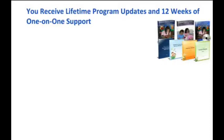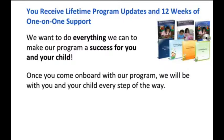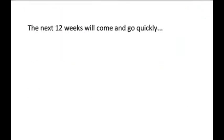You receive lifetime program updates and 12 weeks of one-on-one support. We want to do everything we can to make our program a success for you and your child. Once you come on board with our program, we will be with you and your child every step of the way. You can count on advice and guidance from knowledgeable and experienced parents who have been through it all. We will personally respond to your emails. The next 12 weeks will come and go quickly.